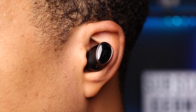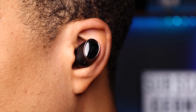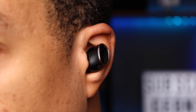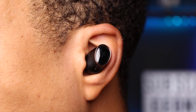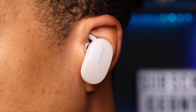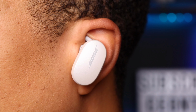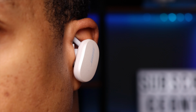Now with the 1More Evo, I am able to get a better fit due to the smaller size. And then also the oval ear tips do help out when it comes to comfort. For me, I can wear the Evo longer than I can the WF-1000XM4. As far as the Bose, even though they're huge and they basically look like pillows hanging from your ear, the only part that's actually in your ear is the ear tip.